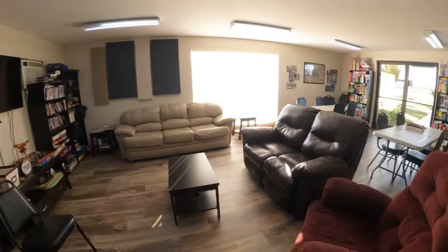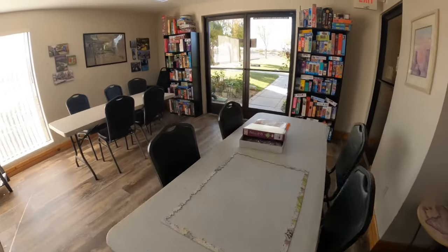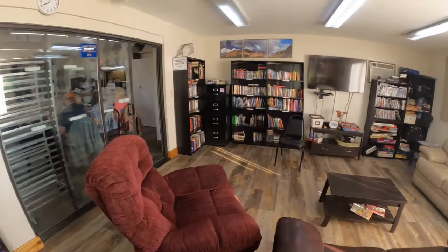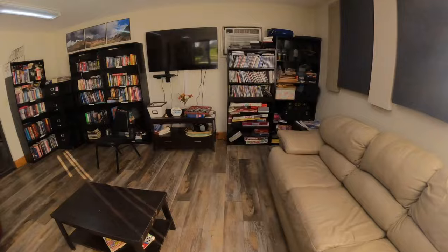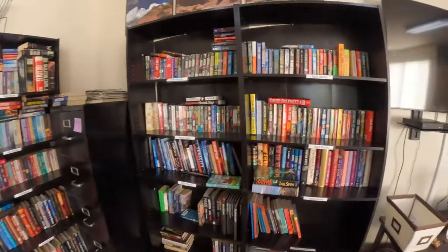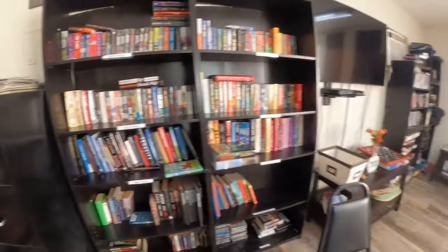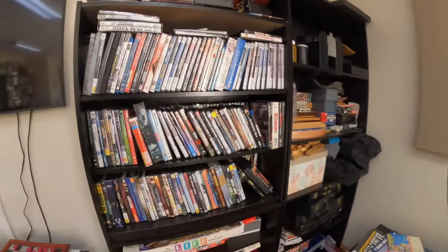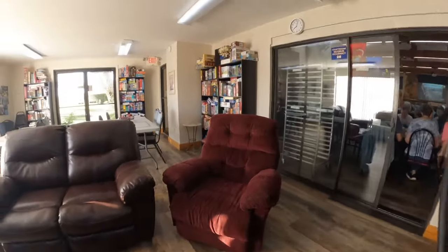There's a little lounge area, and somebody started a puzzle here. Lots of puzzles, tons of puzzles. And it looks like lots of books and DVDs that you can borrow. Lots of books. And yeah, here's where the DVDs are. And a big screen TV, checkerboard, recliner, very nice.